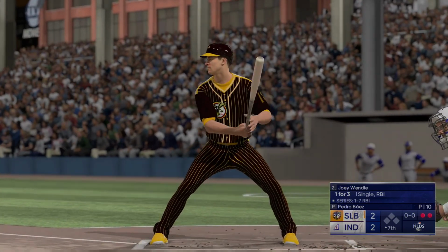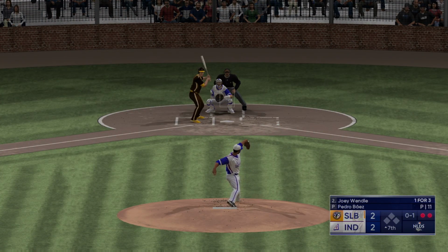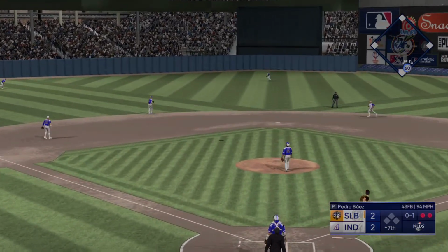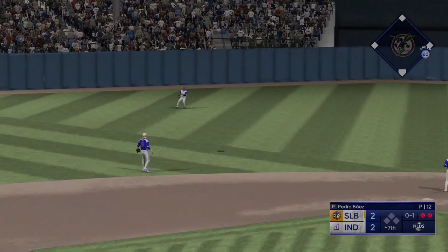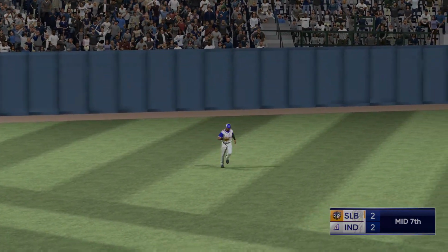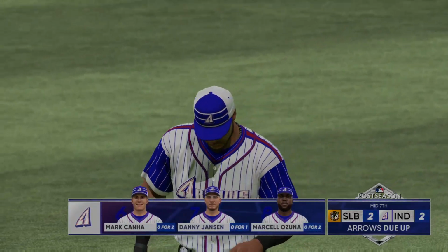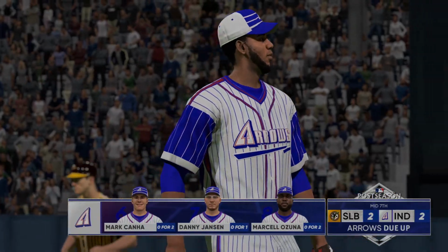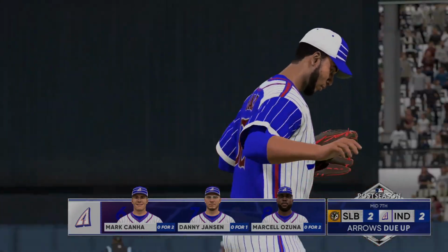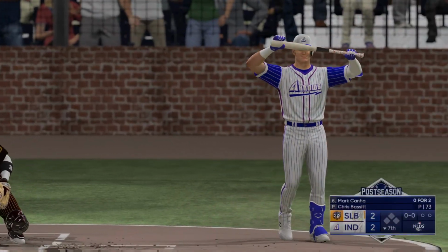Now Joey Wendell here is at the dish. Only 1 for 7 in the series so far. 2 outs in the inning, and he's going to fly this one to center field. And there is the catcher. That's Dominic Smith, I believe. Or no, that's Cedric Mullins making that catch right there in center field. I don't know why I said Dominic Smith. I think Dominic Smith is actually the DH on this team now that I'm remembering it. Or if I'm remembering it right.